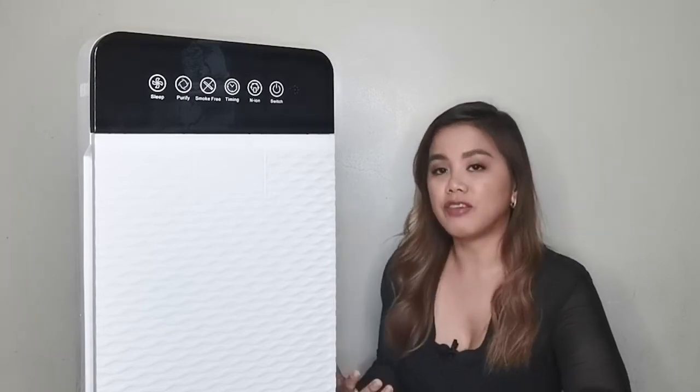Before I bought this, syempre tinignan ko muna madali bang makabili ng filter because I bought this product. It was imported from China. But good thing is that maraming sellers sa Lazada ang nag-o-offer ng filter alone. So, pwede ka maka-order talaga agad-agad ng filter nitong product nito.